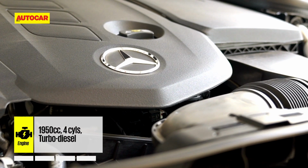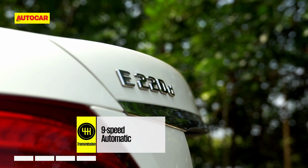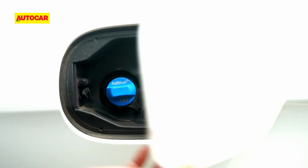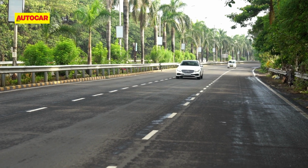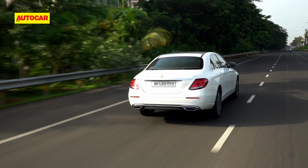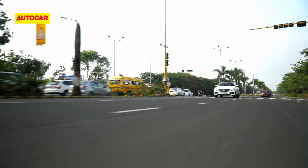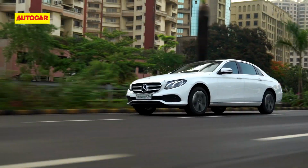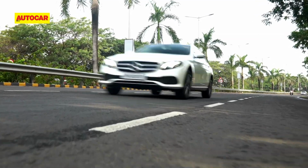As with other Mercs that use this engine, here too it has been fitted with a diesel particulate filter or DPF, selective catalytic reduction or SCR unit, and an AdBlue dosing tank to help it run at tomorrow's emission standards on today's fuel. The E200 petrol has also been made BS6 compatible, while the V6 powered E350D diesel has been discontinued for now, though it could return later with the S-Class's new straight 6 diesel engine. But for now, back to the 220D.